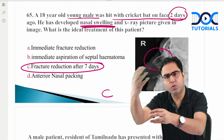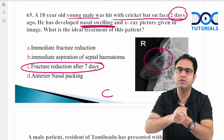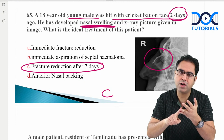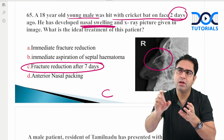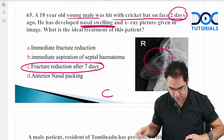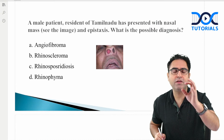Old fracture after 2 days came, swelling given, then wait for 7 days for swelling to reduce and then do the fracture reduction. Am I clear? So nasal bone fracture reduction treatment is immediate reduction, but if swelling is given, then I wait for 7 days and then do the fracture reduction. The answer is C. Now, a male patient resident of Tamil Nadu, beta.